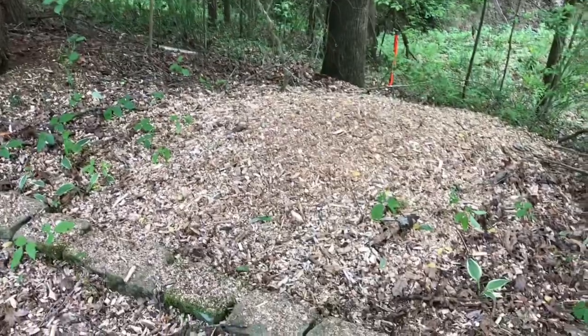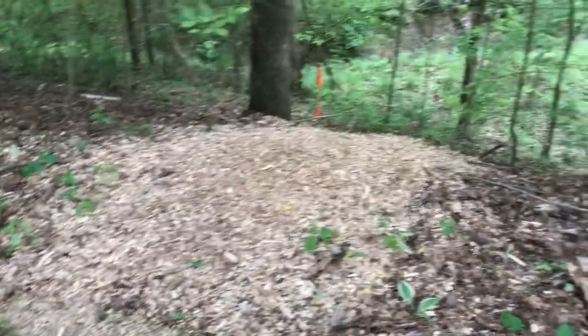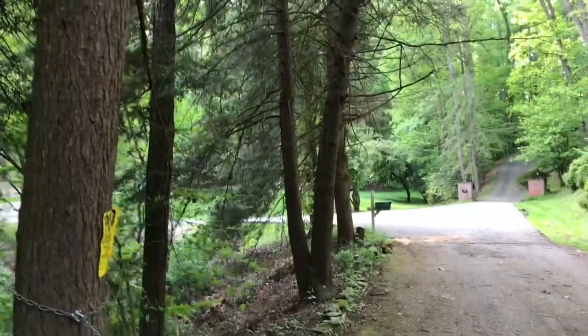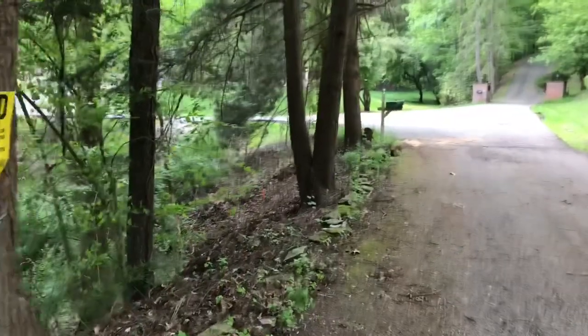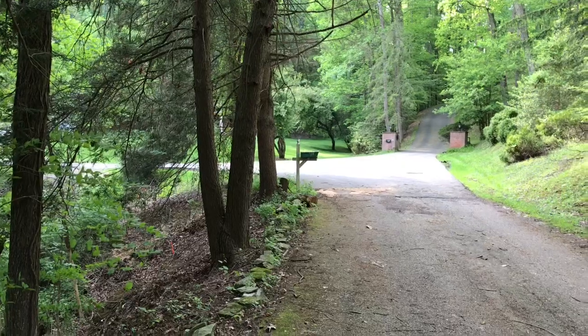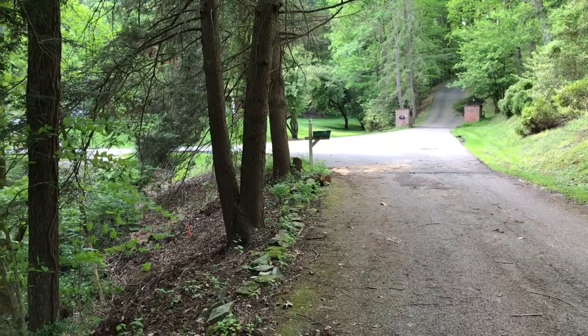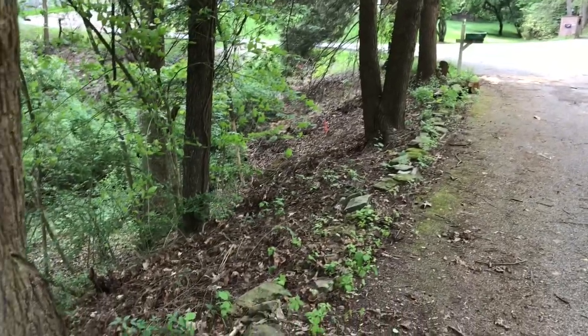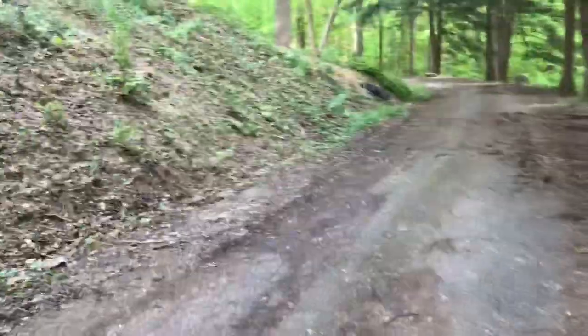So here you can see one of our huge chip piles. That was from all the branches that we picked up along the road here. My dad had come through when we first bought the property and trimmed back all these trees. Still got a few random branches that we need to get trimmed off there, but you saw my dad cutting down the tree there by the newspaper box. Still need to cut that down and get that stump closer to the ground. But yeah, we got all this stuff chipped up. Huge piles of chips everywhere.